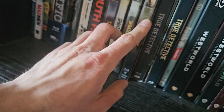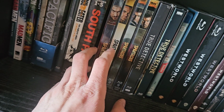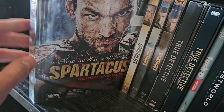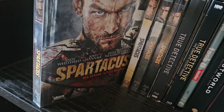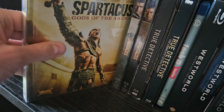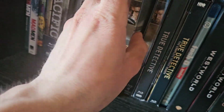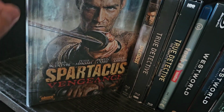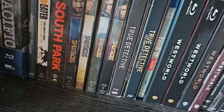I actually just finished watching this show recently. I really enjoyed Spartacus. I thought it was pretty underrated. It is too bad that after the first season, they had to recast the lead actor because he had cancer. And then the second season was for in case he were to get better. They just made it a prequel. And then unfortunately he passed away, and they casted this guy, Liam McIntyre, who was a pretty good replacement for the original actor. But other than that, it was a great show.